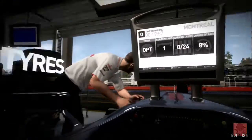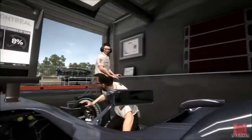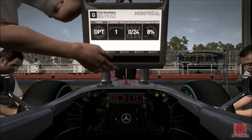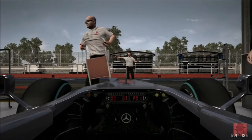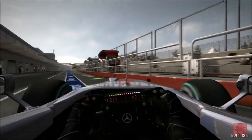Hi folks, it's Nick here, and if you watch practice you'll know it's round 8 in Montreal in Canada, and I'm not going to hang around here because there's a very small chance that it could rain. I seem to be quite competitive, so I want to get out before it possibly starts raining, get a clear track and get a fast lap.